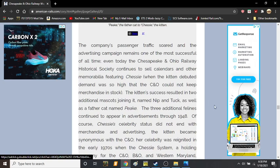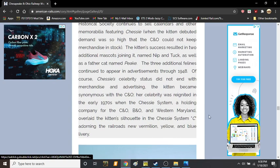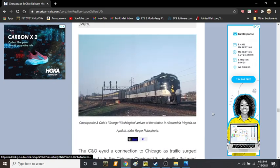Of course, Chessie's celebrity status did not end with merchandise and advertising. The kitten became synonymous with the C&O. Her celebrity was renewed in the early 1970s with the Chessie System, a holding company for the C&O, B&O, and Western Maryland, which overlaid the kitten's silhouette in the Chessie System C, adorning the railroad's new vermilion, yellow, and blue locomotives.